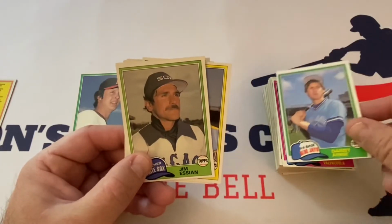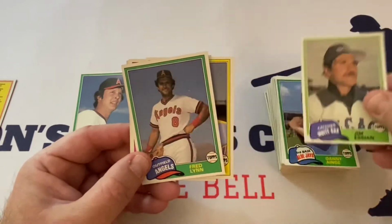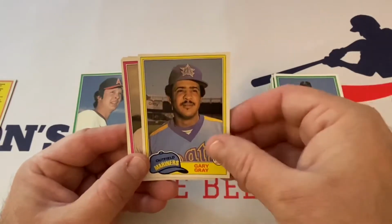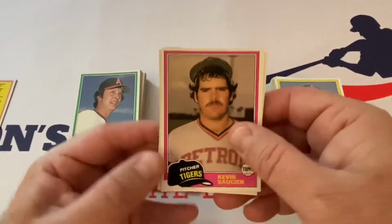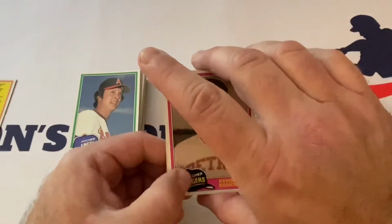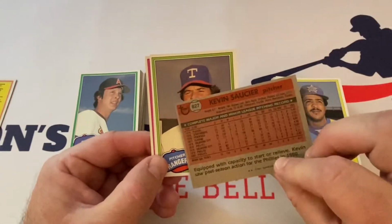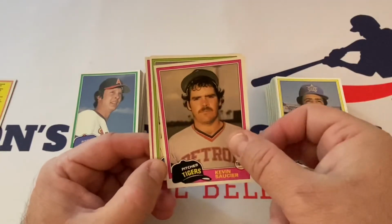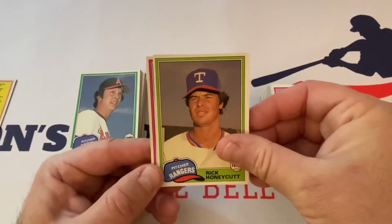Danny Ainge. So an XRC, extended rookie. Jim Essian, Fred Lynn, Gary Gray, another XRC, Kevin Saucier. Every picture I see of him, I think I've maybe seen him smile once. He's always grouchy looking. Just not happy. Well, maybe because he was traded from Philadelphia to Detroit, so maybe that did it to him. Rick Honeycutt with the old squint.